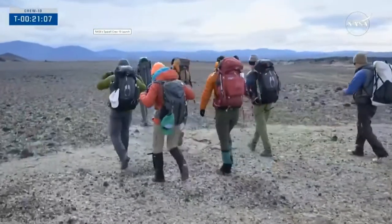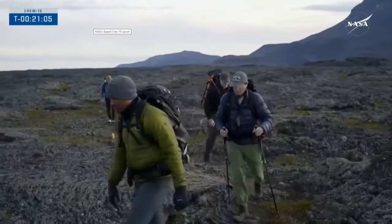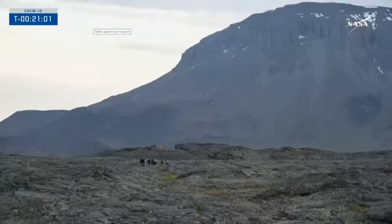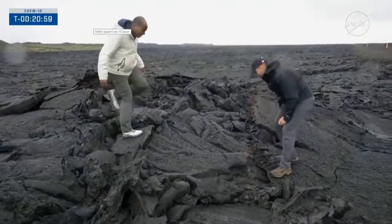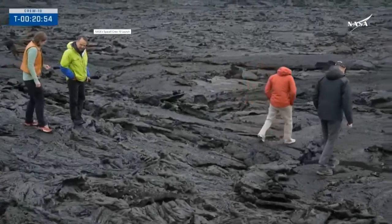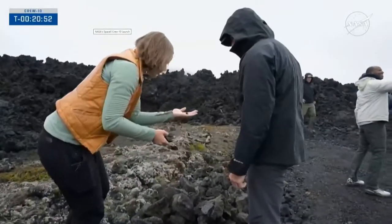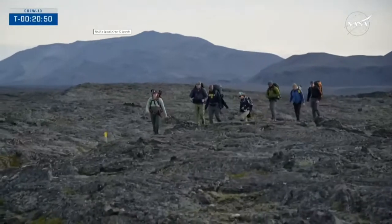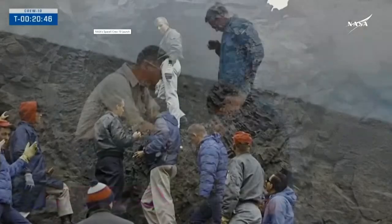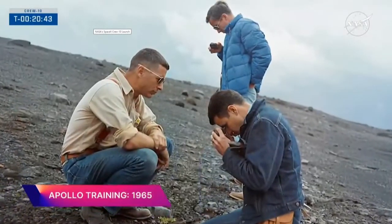Reid, Victor, Christina, and I recently spent several days in Iceland trading in our spacesuits for hiking gear to study its geology and surroundings. Why Iceland? Well, as you can see, it has a similar landscape and terrain to the moon, with various volcanic rocks like basalts and breccias, and has limited to no vegetation. The Nordic island has been a lunar training site for NASA astronauts since the days of the Apollo missions.